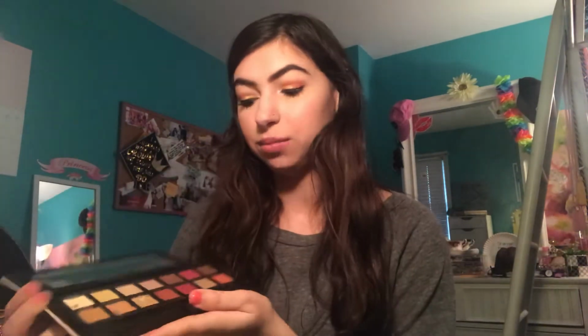I just have a really nice sentimental feeling to this because every time I had a big event, I would pull out this palette because it was just very significant to me in that time. And even though I don't use it as much anymore, I do really love this palette. So yeah, number 10 is Worth the Hype.